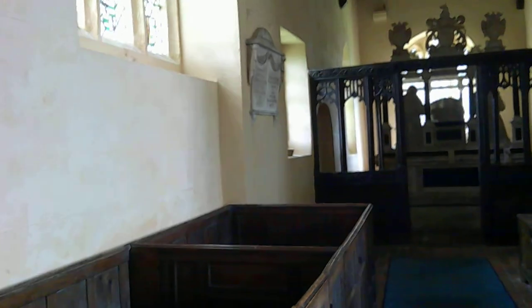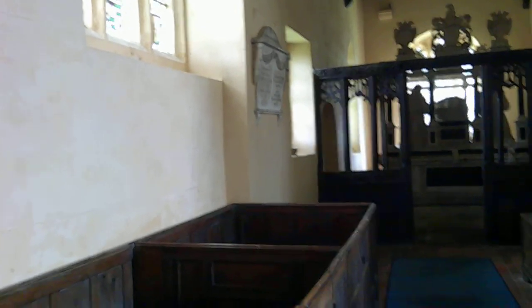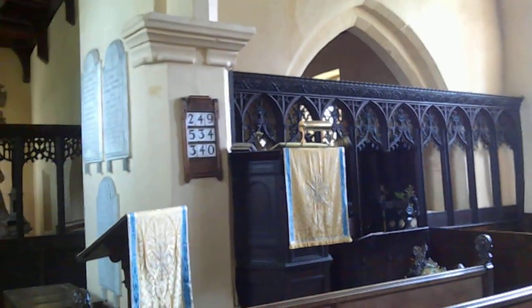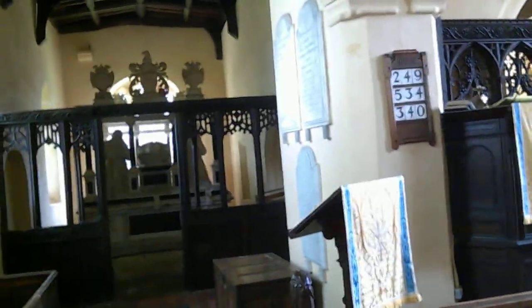Although I think if you've got the end box pew, depending on your view of the rector, you were either unfortunate in that you couldn't see him all the time, or fortunate in that he couldn't see you sleeping, which did happen. You can see a slot cut there in the capital, and that would be for a screen that would have existed in the Middle Ages. Perhaps a chantry would have stood there.